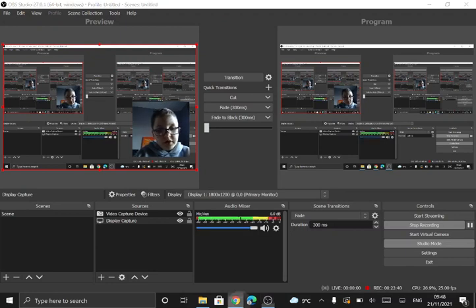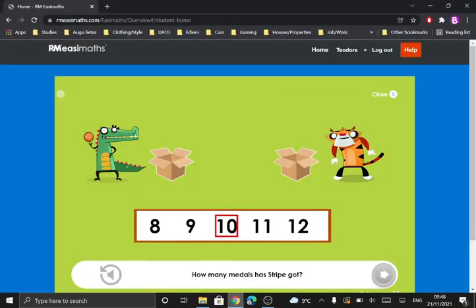Okay, sorry. Okay, I'm back. Try again. Snap has 10 medals and Stripe has 1 less. How many medals has Stripe got? I think 12 or 11? That is right. Oh, come on. Snap has 10 medals. So what is 10 minus 1? Oh, I know. It's not 9. Excellent. Yay! Stripe has 9 medals.